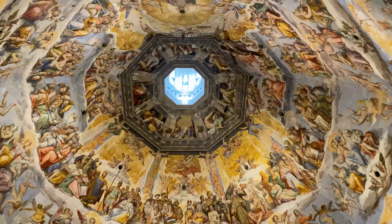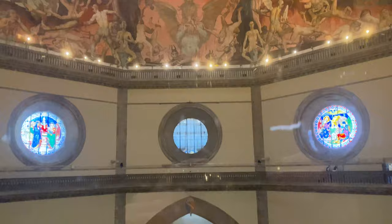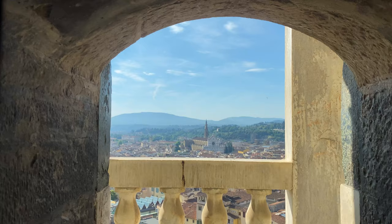You will be given a breather about halfway up, though, along with a chance to view a stunning representation of the Last Judgment painted on the underside of the dome you are just about to enter. Continuing your ascent, you will find an occasional window that can help you track your progress, one of which will treat you to a sneak peek of my next destination, Santa Maria Novella.